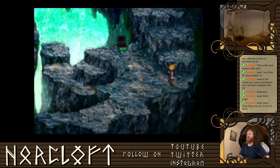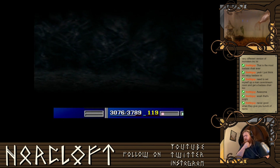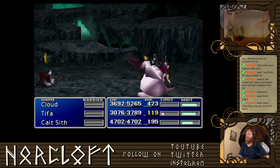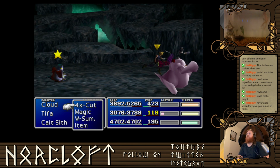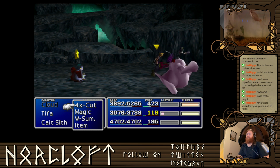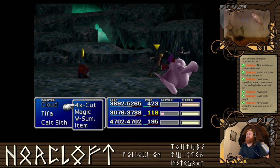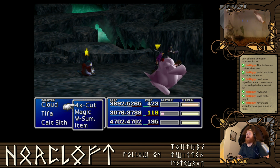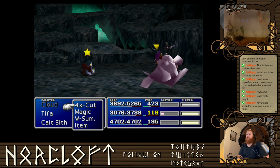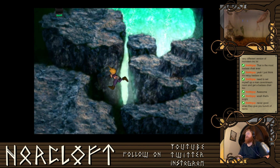So how do I can't go up this way because it just leads back around to the end. Oh, for Christ's sake, I don't want to fight a Tonberry. Just let me out. I don't want to fight you. Tonberry, I'm not fighting you. Oh, thank God. I hate those things. How do I get out?